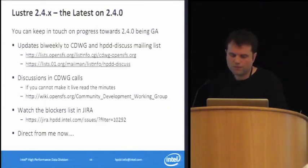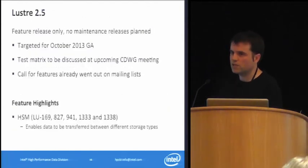So moving on to 2.5, again we've just started thinking about this, and we've sent out the initial call for features to the mailing lists, and we'll be discussing this in an upcoming CWG to decide what everyone feels is the best test matrix, the best place to focus our testing for this release.